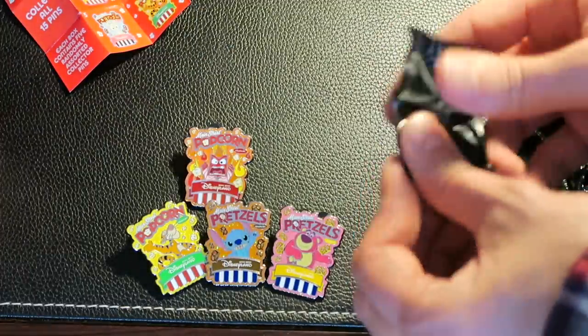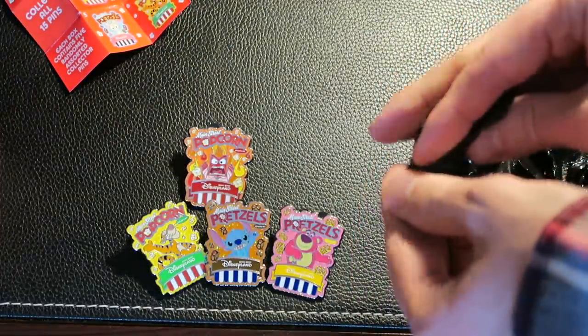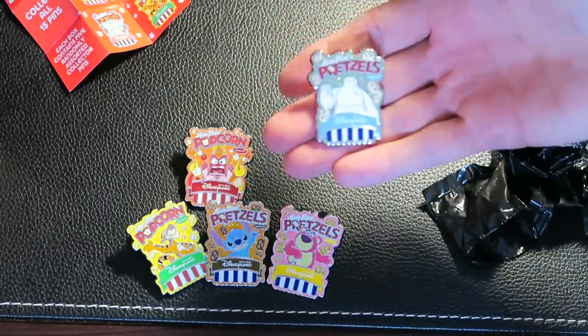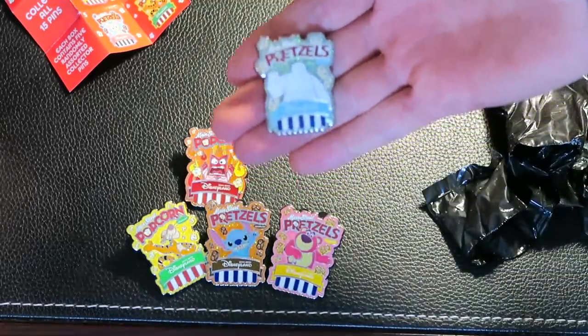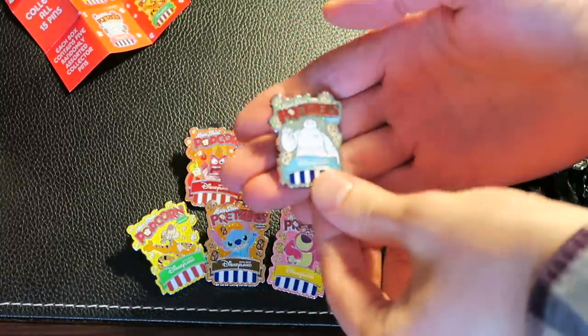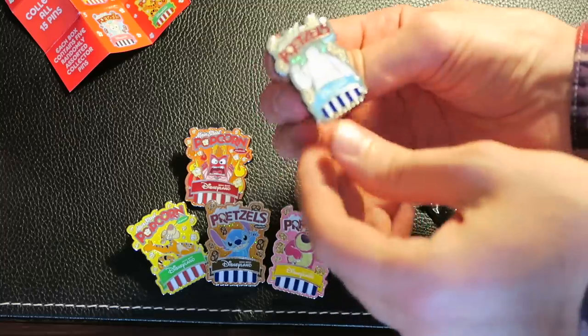Last bag. Come on, please give me Baymax. Oh my god! Are you freaking kidding me? That's amazing. Last bag, we got Baymax. That couldn't have been planned out any better. Woo! That's awesome. I love his background.